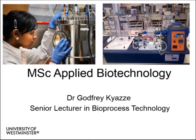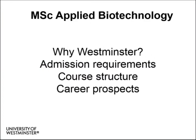So the photos you see on this slide, here on the left, we have a 20-liter fully instrumented bioreactor, and on the right, we have a benchtop plate and frame filtration unit. So if you join us for your MSc in Applied Biotechnology, these are the kinds of facilities you would use. I'll talk about why Westminster, our requirements for you to get admitted, the course structure, and career prospects.